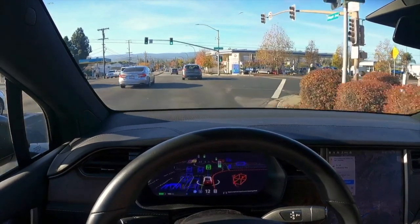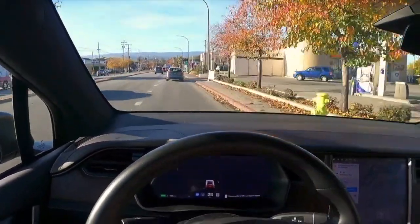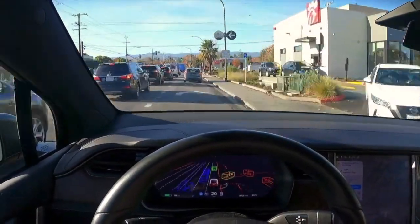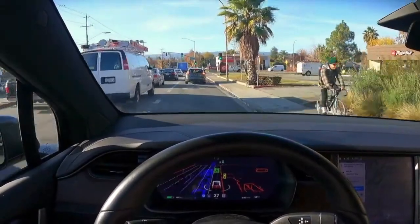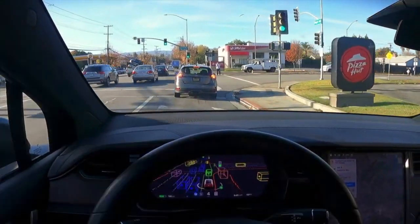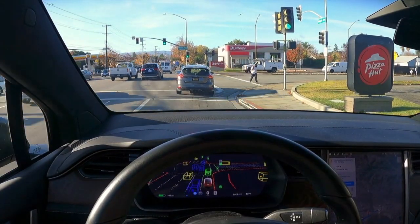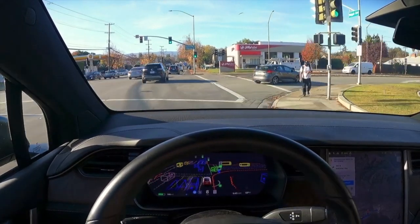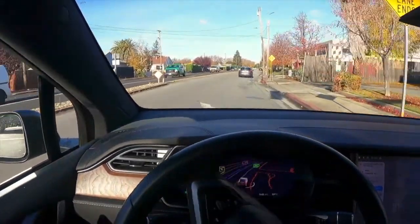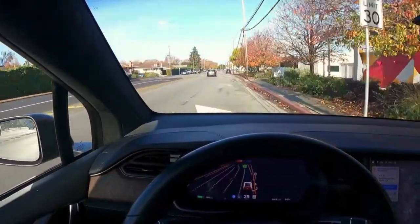So the light just turned green, and there it goes. And as you can see, it beautifully went into the lane it has to go based upon the navigation route. So it's waiting for that car to go. As you can see, there was a pedestrian coming, so that car in front waited, and it turned beautifully. It's gonna change lanes soon.